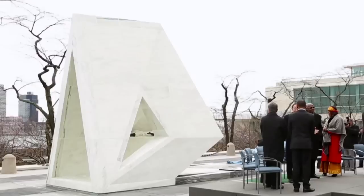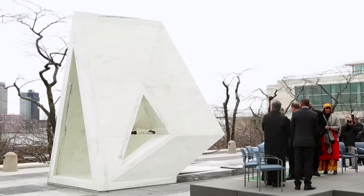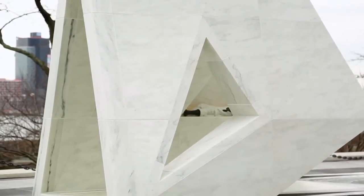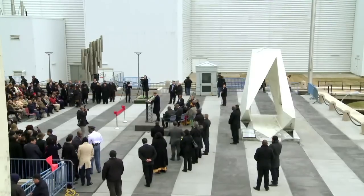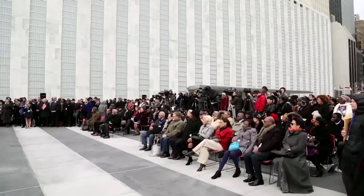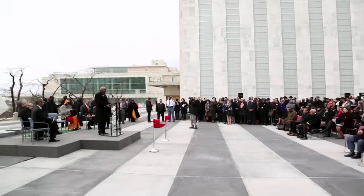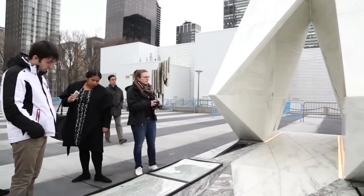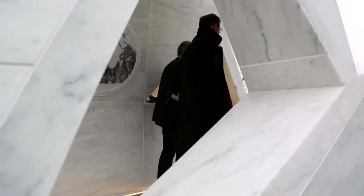UN Secretary General Ban Ki-moon: This memorial, so beautifully designed by Mr. Rodney Leon, will stand here at the United Nations headquarters to honor the memory of some 15 million men, women, and children who were forced to cross the Atlantic Ocean in slave ships. It will remain a permanent fixture here to educate future generations about that tragic event in the history of our world, slavery.